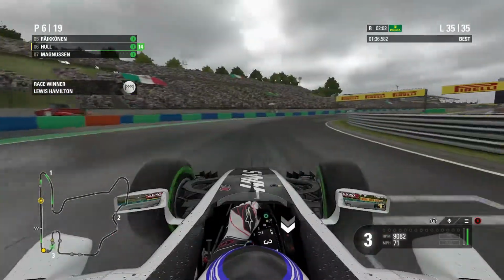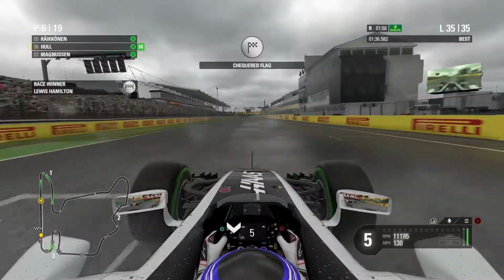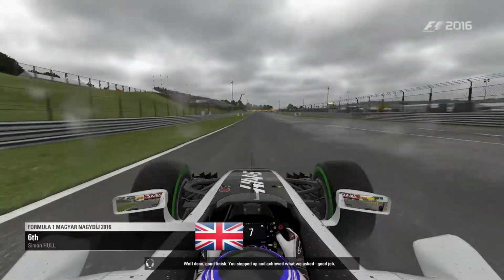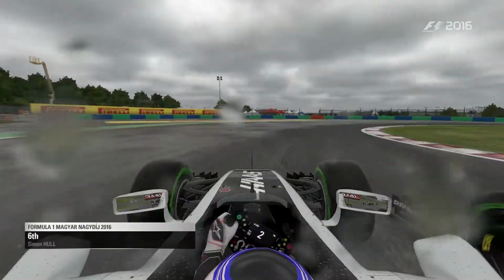Through the final corner, Magnussen gets on the power a lot earlier than us, but it doesn't matter. We're going to come through and across the line for 6th place at the Hungarian Grand Prix, and we had to drive so hard just for that 6th place.